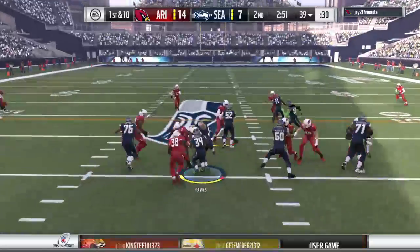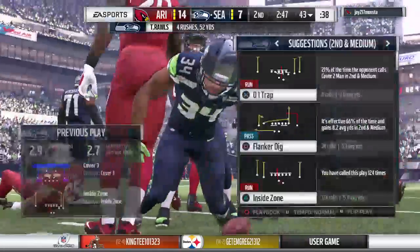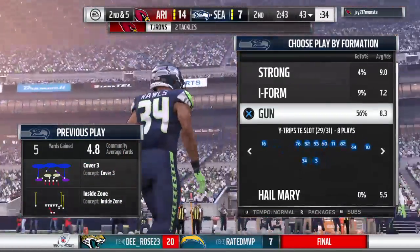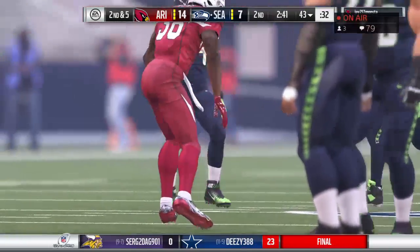They'll run it now out of the gun. And he's across the 40, 3 extra yards to the 43. 5 yards on the carry. Good pickup on first down. And that's exactly what you want on a first down run. Pick up 5 yards, bring up 2nd and 5.